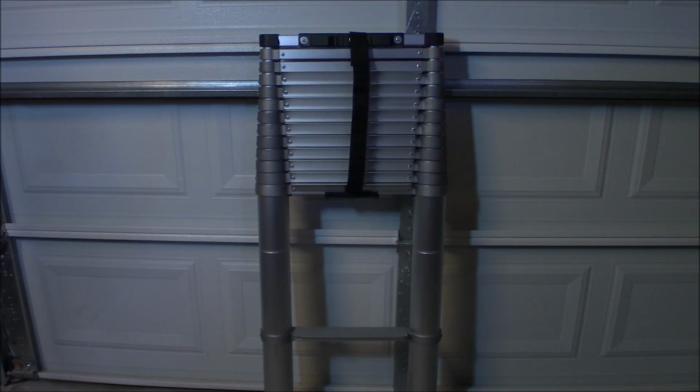I think it's going to be very handy when I need to get up and work on my antennas, when I need to get up on the roof or anything. I think I'm going to enjoy using it. It's very sturdy, very well made. Didn't feel any kind of wobble or anything on it when I did climb on it. Just didn't want to push my luck today, especially with a weak arm. So that's why I didn't get up on it.